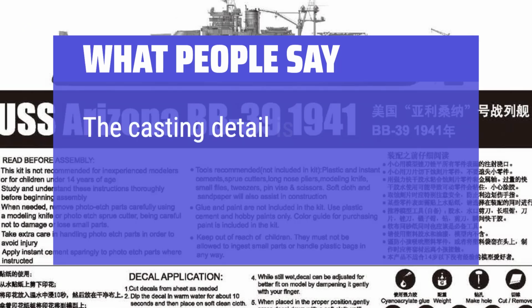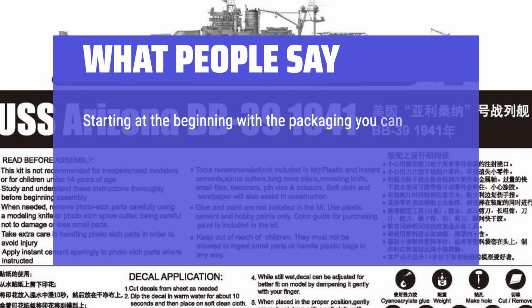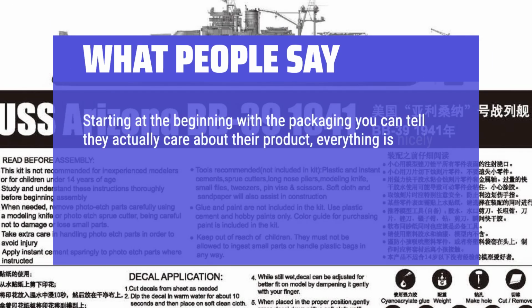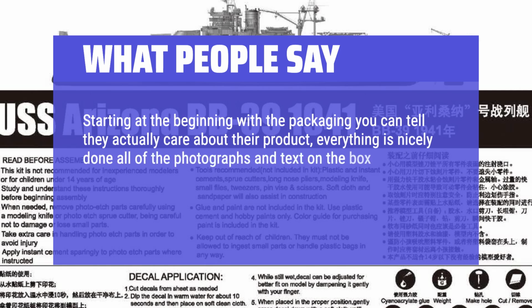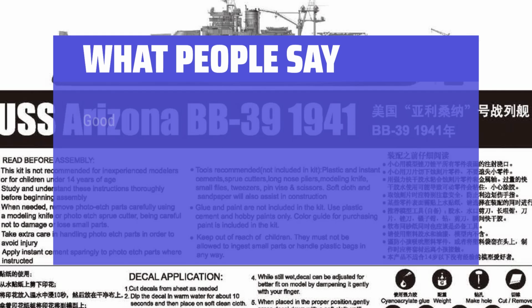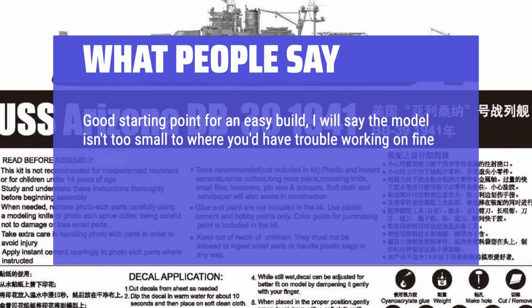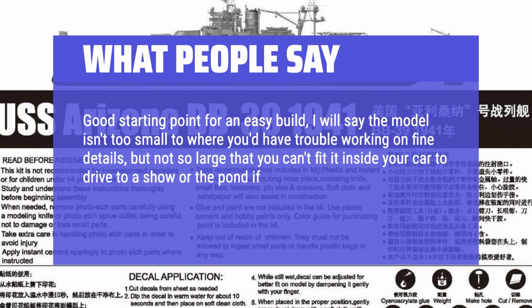What people say. The casting detail is truly remarkable. Starting at the beginning with the packaging, you can tell they actually care about their product. Everything is nicely done. All of the photographs and text on the box and inside the instructions and such are crystal clear. Upon inspection of the parts and hull, I would say it's a great model. Good starting point for an easy build. I will say the model isn't too small to where you'd have trouble working on fine details, but not so large that you can't fit it inside your car to drive to a show or the pond if you RC convert the ship. So it's the perfect size in my opinion.